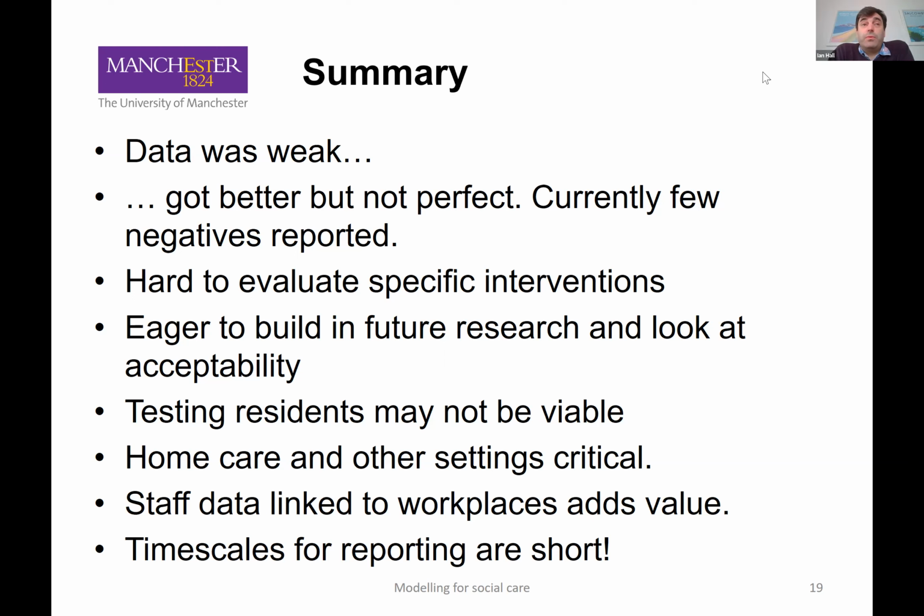We just don't know whether that's linear, because they can probably fix a few staff being absent, but then they'll hit some threshold where it's catastrophic and they can't provide the care that they need. And so how do we measure that, and how do we model that? There's a lot of future work needed here to look at this in more general terms.